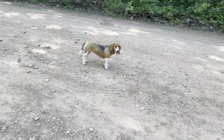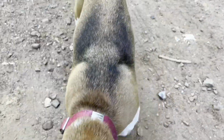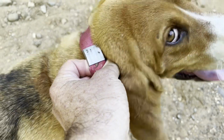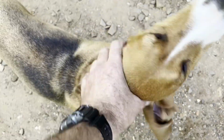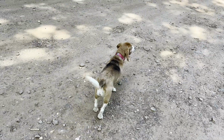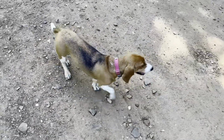I found him right here. What's the matter, puppy? You little social butterfly. Let me pat you a little bit. What you doing? Let's see what your name is. Your name is Thornberry, I guess. Thornberry's his name. You're a social butterfly, aren't you? Pretty little beagle, I think. Beagle, weenie dog. So if you're out here checking this place out, you'll probably run into them.